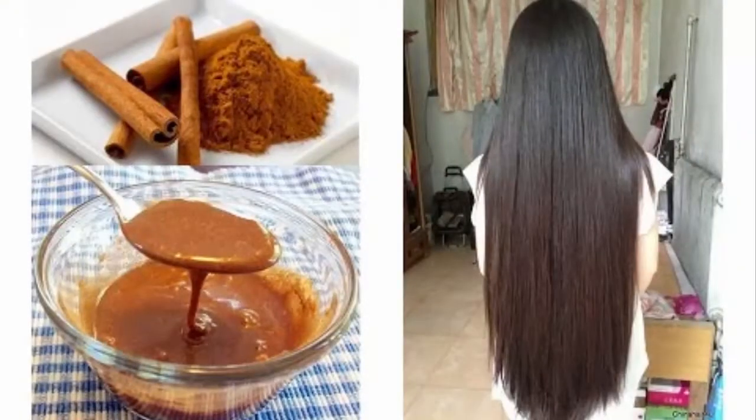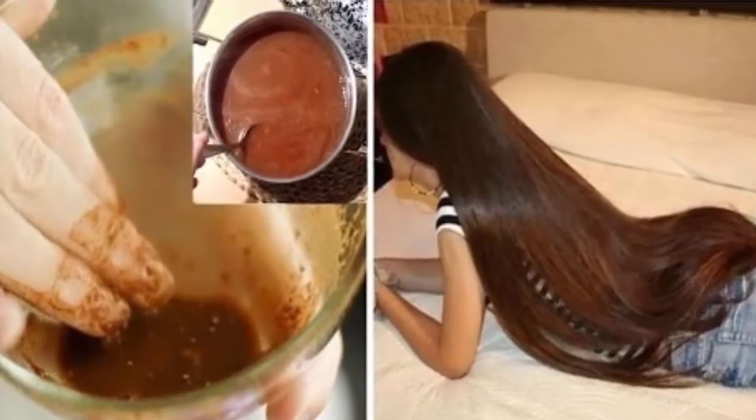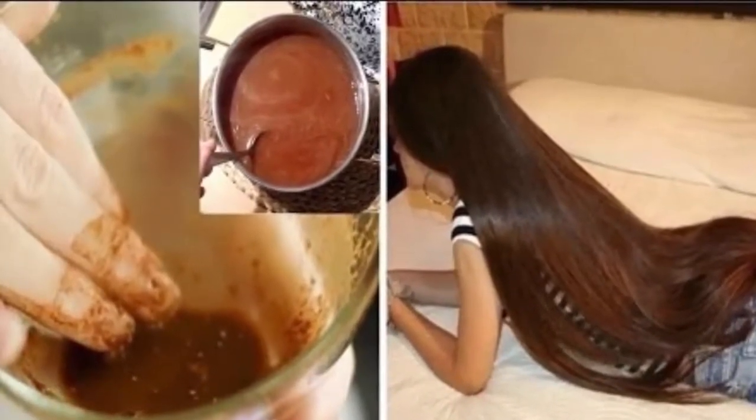Coconut oil is also very effective for removing dandruff. Add a little bit of this ingredient to your hair and massage it a bit on your scalp, leave it to act for at least 30 minutes, and then rinse with cold water. This is an excellent treatment to combat dandruff. If you have a lot of dandruff, you can do the procedure every time you wash your hair.